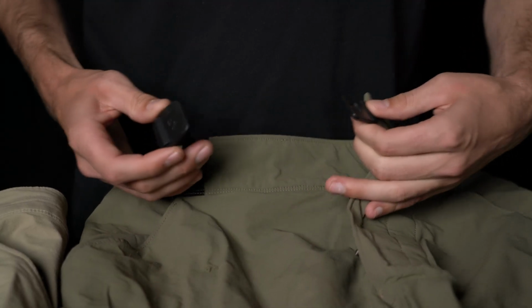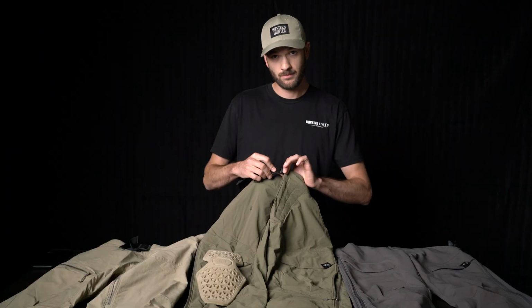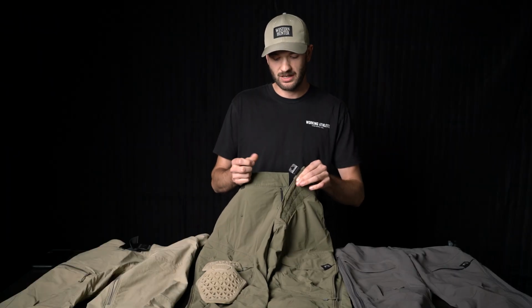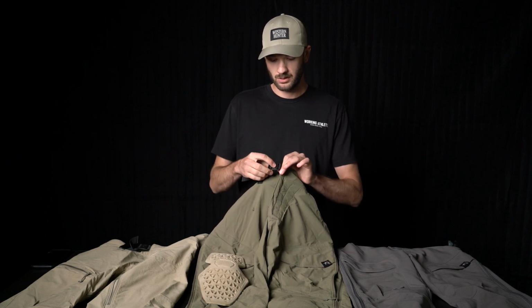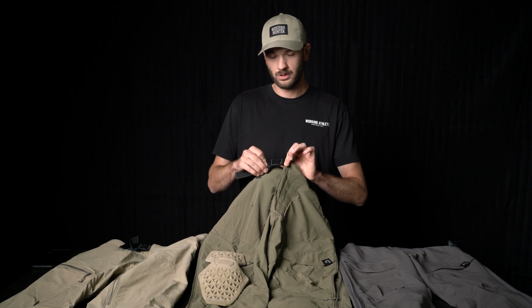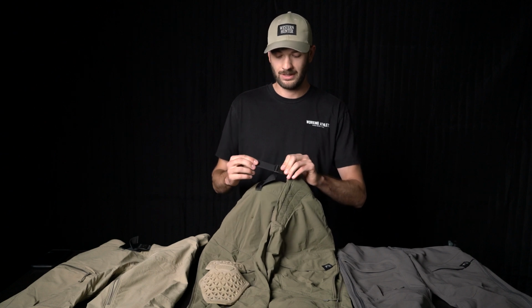They all have this little belt built into them, which is really nice because I don't like wearing a belt because it hits on your pack and stuff. And this is super nice, just being able to clip them in like that and pull them tight or loosen them up. Oh, that's the best design.